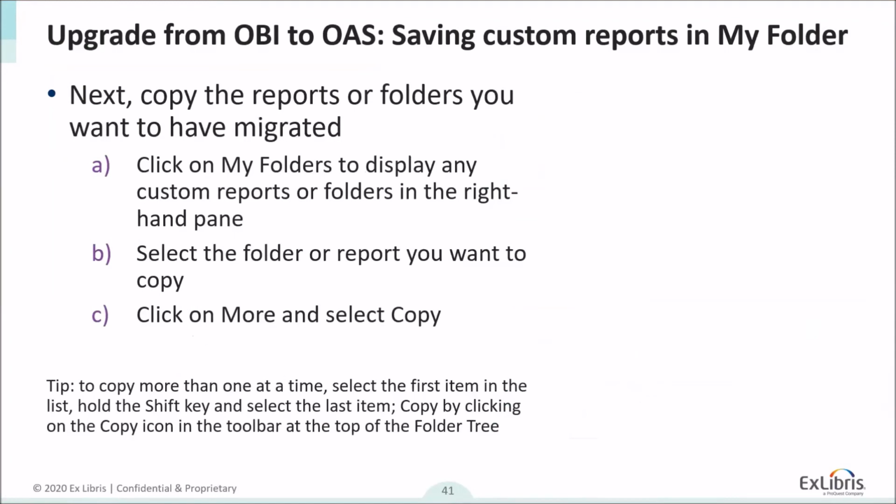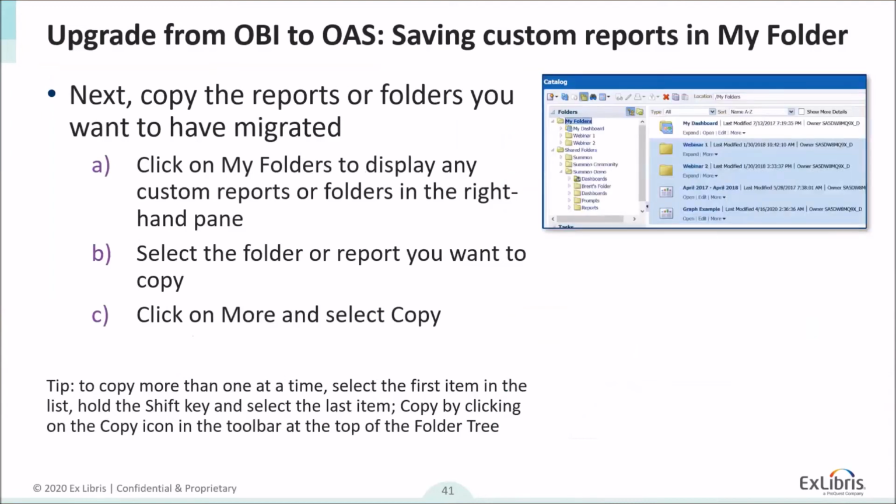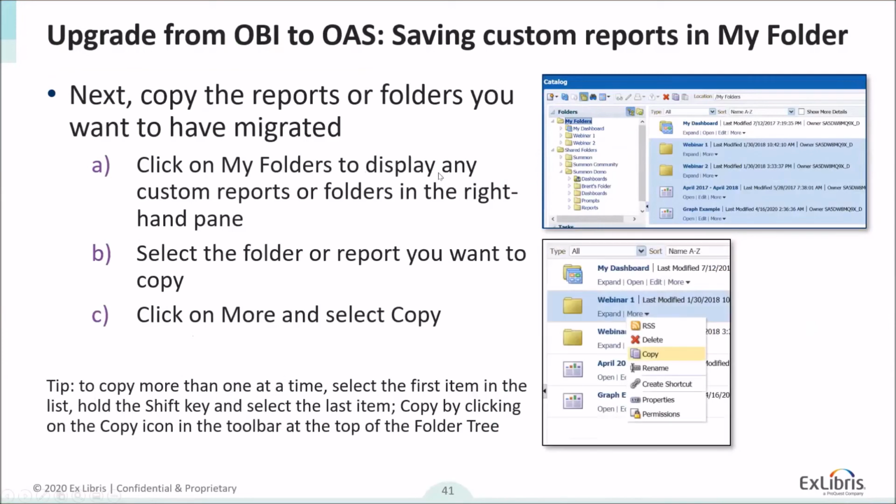Next, you're going to want to copy the reports or folders you have that you want to migrate. Simply go back to your My Folders section. Again, in the graphic here, you can see I just clicked on that My Folder, and it exposed on the right-hand side all of the things that I've created in that My Folder area. If you want to copy over one folder or one report, just click on the More link underneath the item you want to copy, and then select Copy from the drop-down menu.